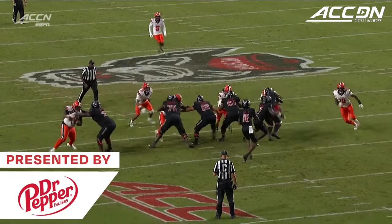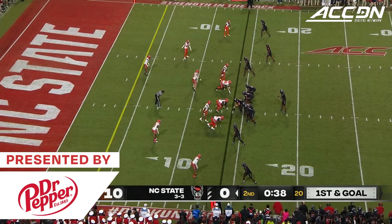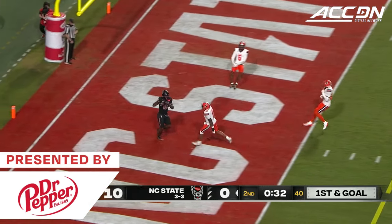Be aggressive. Go after Syracuse here. You get the isolation route on the inside fade to your best target. You see, three to the field, two to the boundary. Bailey looks left, comes back middle of the field, touchdown.